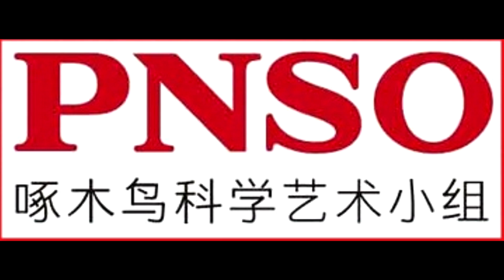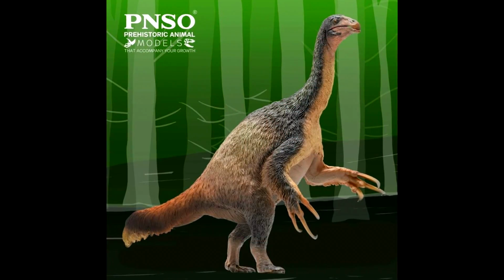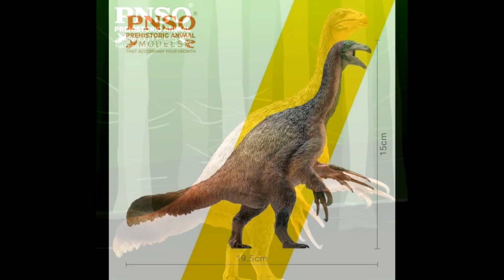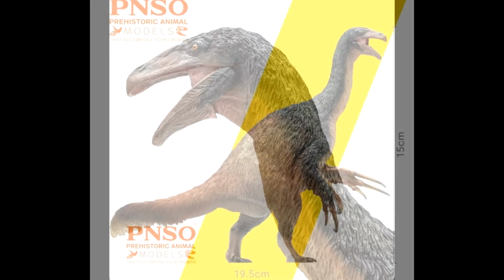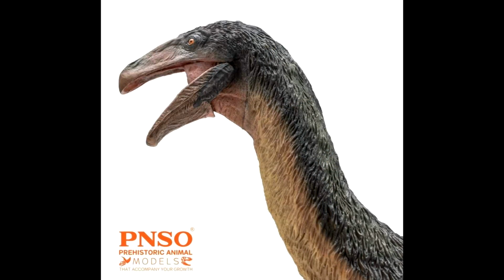And then as far as PNSO goes, we have another brand new release coming from them, and it is a Therizinosaurus, and it is probably one of the nicest Therizinosaurus models I've ever seen. Again, I have heard a few people mention the fact that the paint job isn't quite as flashy or as impressive as what we had seen on the recent Dino-Kyrus, but I think the paint job of it looks really nice and natural, looks pretty much how I would imagine a Therizinosaurus would look.